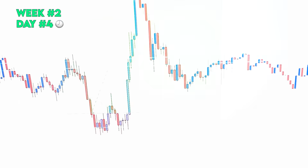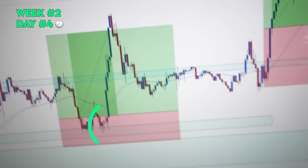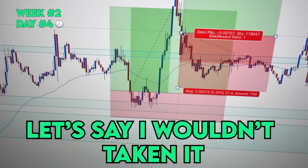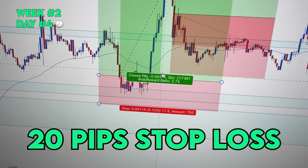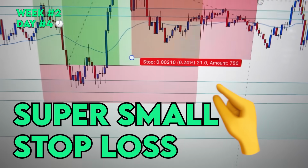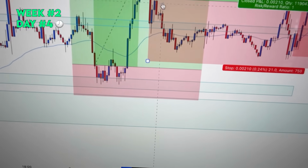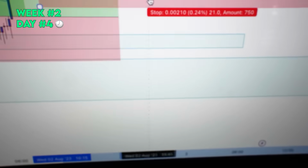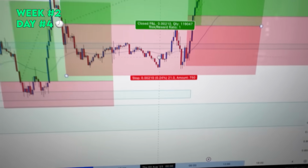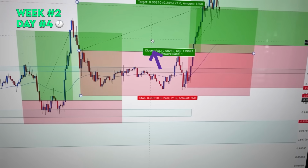If I would have taken this trade at this area right here, from the moment that I said it's gonna pull back, so let's say from this point right here, this is only a 20 pip stop loss. This is a super small stop loss. So if somebody did end up taking it here, the average stop loss is usually anywhere from 15 to 20 pips for these small day trades. You would have still been inside this trade.